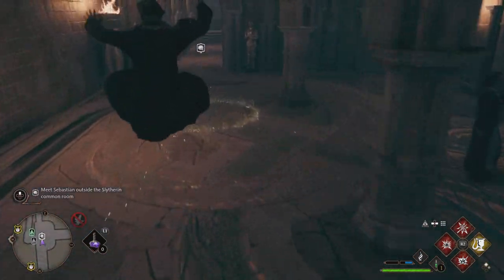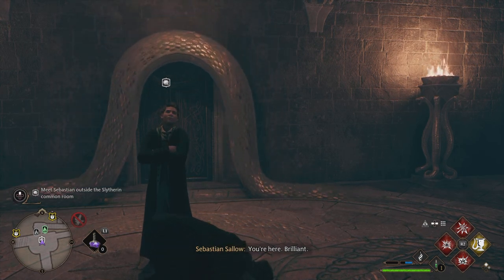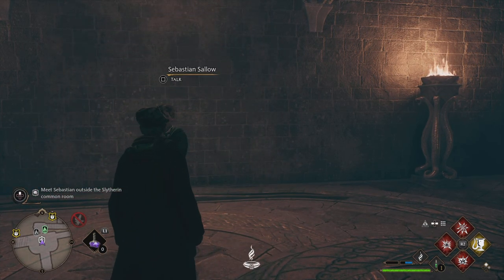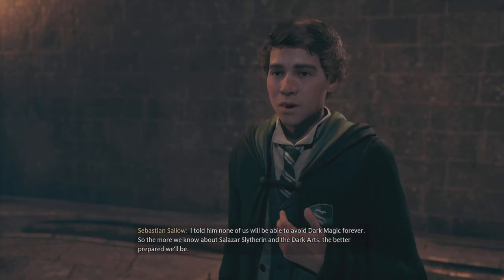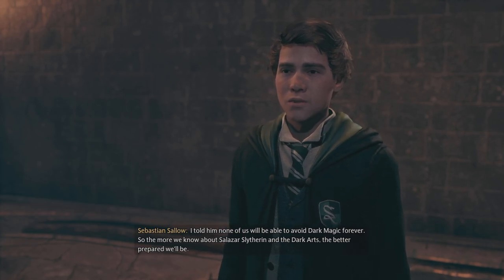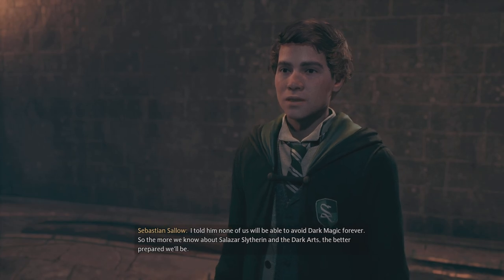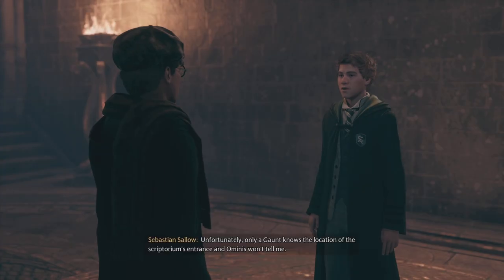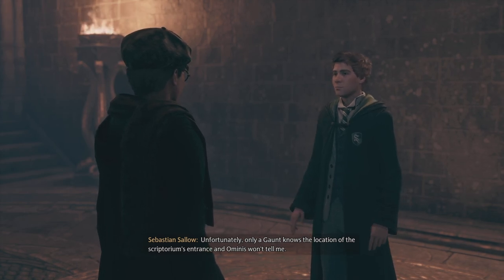Okay, let's wait for Sebastian. You're here. Brilliant. I'm here. Let's talk. I received your owl. What happened with Ominous? I told him none of us will be able to avoid dark magic forever. So the more we know about Salazar Slytherin and the dark arts, the better prepared we'll be. Unfortunately, only a Gaunt knows the location of the scriptorium's entrance, and Ominous won't tell me.